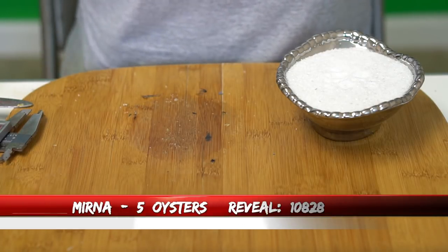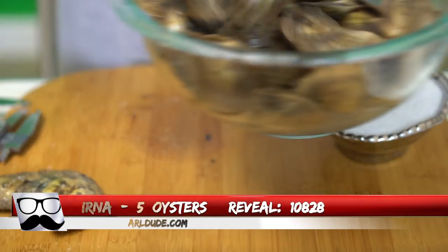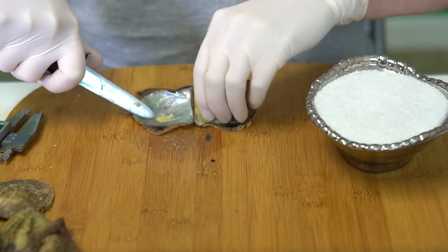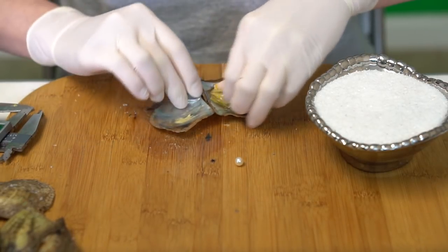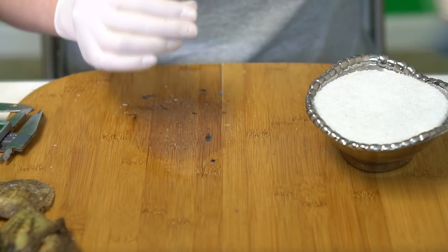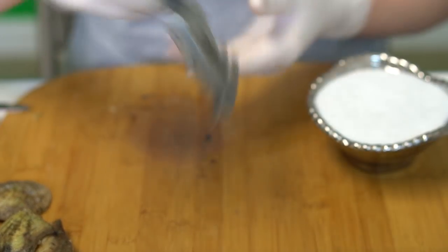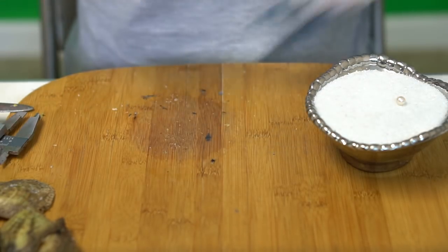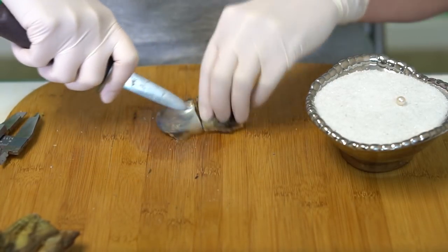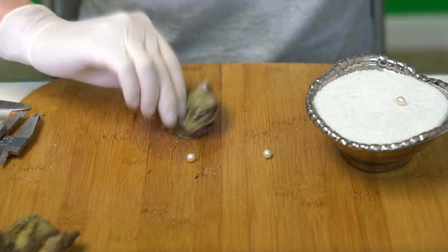Our next reveal is for Myrna, reveal 828, and we're opening five oysters. First is a white, has maybe a little bit of a metallic to it, or just really iridescent, super shiny. And we have another white. Ooh, actually we have twins. We have another one down there. White twins.